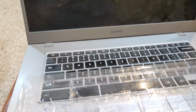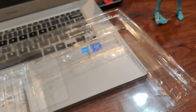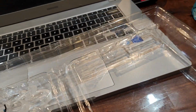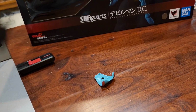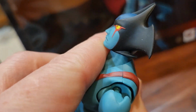Then we have the last gimmick. So we have the braces, but the last gimmick. So this, I just don't know the character that well. I assume these fly out of his belt. So you would remove this piece here and attach this on there, and then they would be coming out of his belt. All right, so I'm gonna put this piece on. Okay, so it snaps in there nicely.